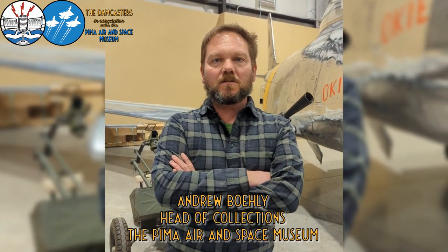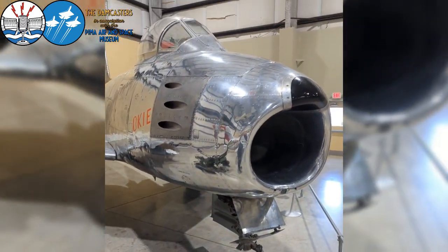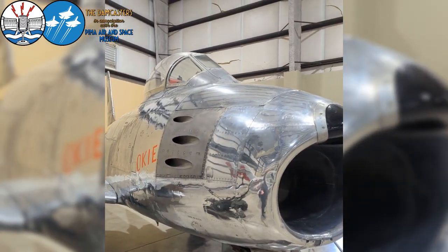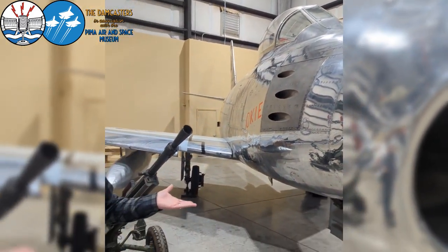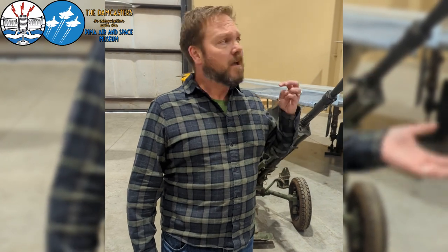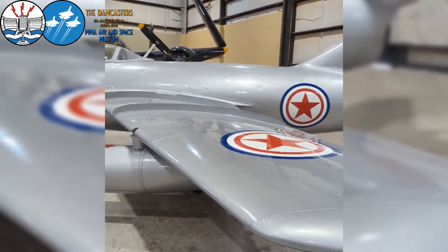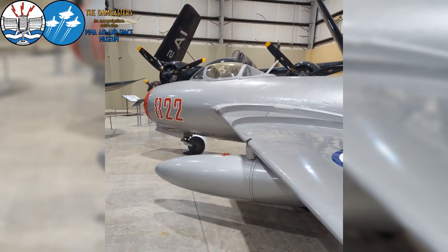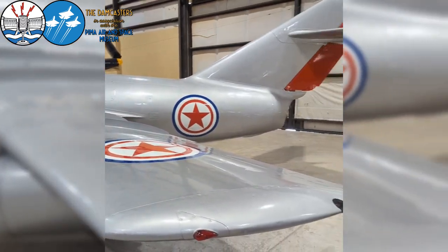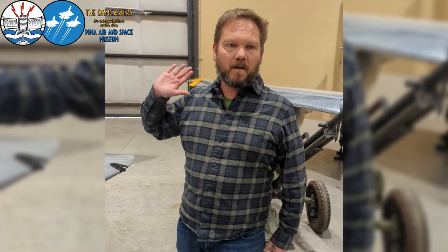Here we are at the Pima Air and Space Museum with some of our Korean War vintage aircraft. Here is our F-86E Sabre, which was the preeminent American jet fighter during the Korean conflict. Originally, we were flying a lot of straight-wing aircraft like the F-84 and reciprocating engine aircraft like the Mustang, various other aircraft. When this aircraft made its debut, the MiG-15, which was used by the North Koreans, with probably some help from other nations, was a game changer: swept wings, had cannon, and really overpowered anything with a straight wing.